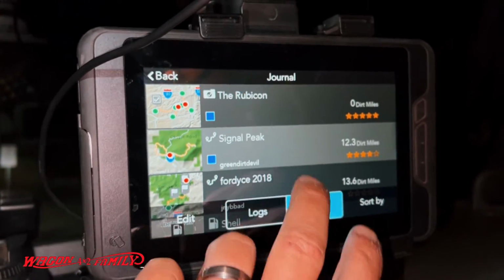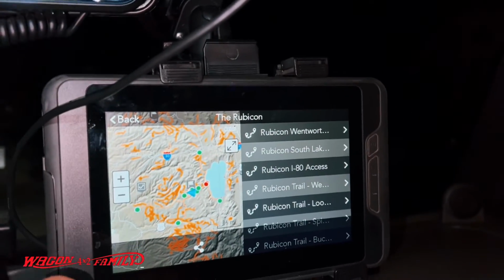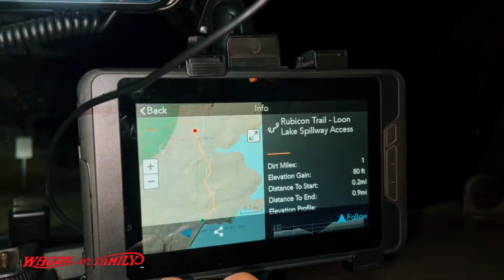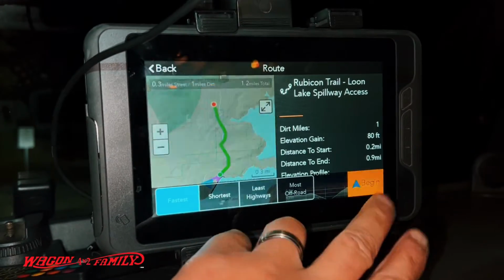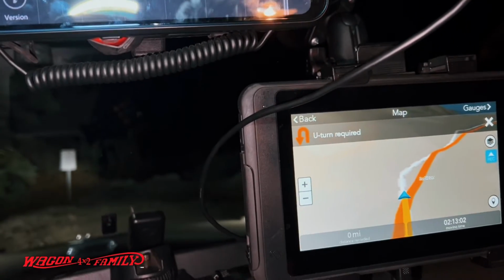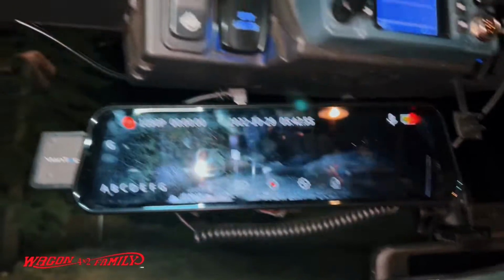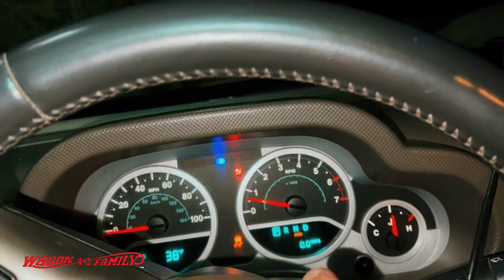Let's get the GPS going here. So we are at Rubicon, and this is my Magellan TRX. We are gonna start here from Loon Lake. Okay, start to end. Alright, so now it's recording my track, but also tells me where to go so I don't get lost. And the last thing is my front camera's on. Okay, so I think I am ready to go, and my tripometer is reset.